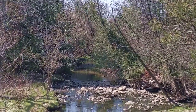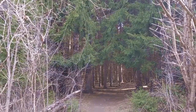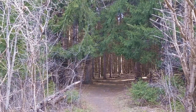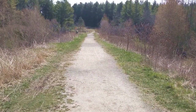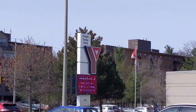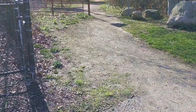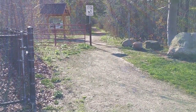The large main trail loops around the conservation area, running beside the creek at one point and through the different plantations of trees. This is a loop trail that you have to start after about a 10 or 15 minute walk into the conservation area. There's another entrance though. Right behind the YMCA on Hespeler Road, at 250 Hespeler Road, there's a path that leads directly onto this loop trail.